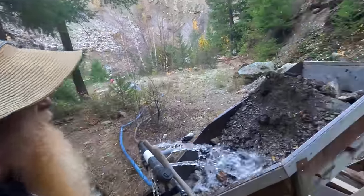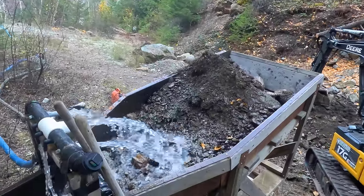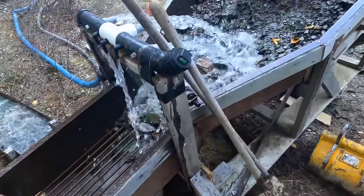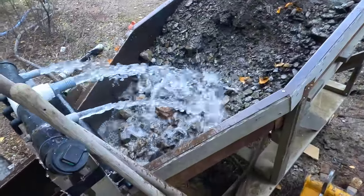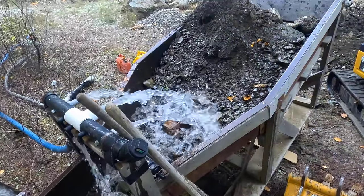We're finding a nugget. This stuff here is all overburden and tailings from a previous run. We want to make sure we get all the kinks worked out before we start putting the good stuff through. Looking good. Unfortunately, this plant here, we're lucky if we can put 2 yards an hour through it. It's a very, very slow plant, but it'll be enough to find us one nugget.